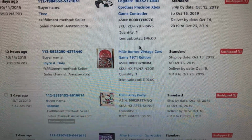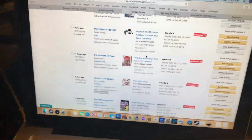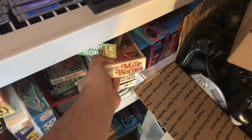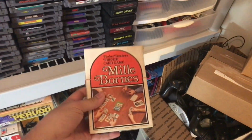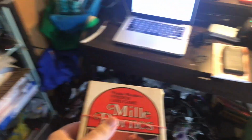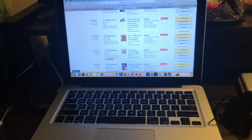Then we got a classic one here. Milborn's vintage game card for 15. These used to sell for like 20, 30, but they've really come down since I think they've reprinted it twice since I started buying and selling these. I'm not sure if this is the exact one, but I'll double check after. I kind of stopped picking these up as much. I've only been grabbing ones that look really good and that are definitely complete.